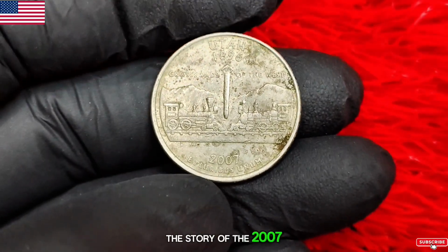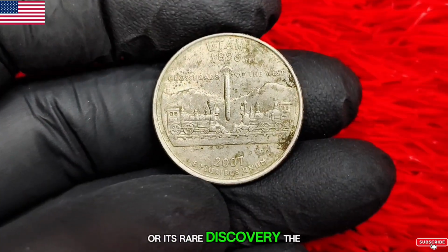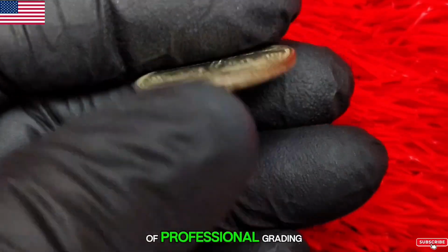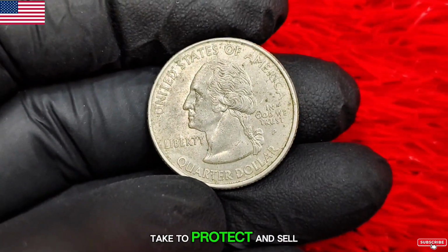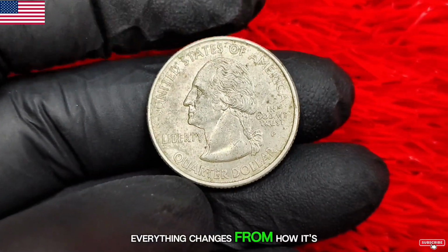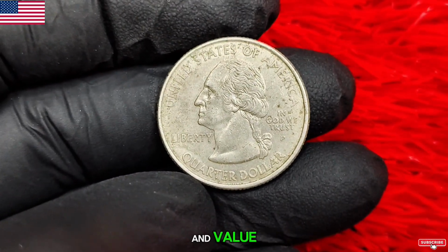The story of the 2007 Utah State Quarter does not end with its perfect strike or its rare discovery. The next part of this incredible journey takes us inside the world of professional grading, million-dollar auctions, and the careful steps collectors take to protect and sell their treasures once a coin like this is found. Everything changes, from how it's handled to how it's marketed. Every step determines its destiny and value.